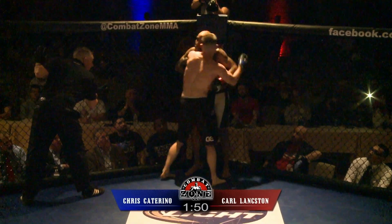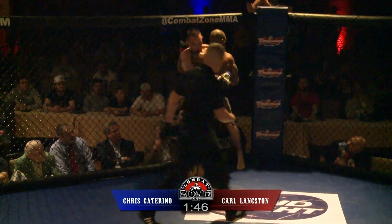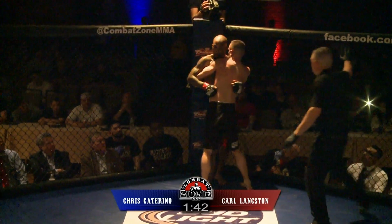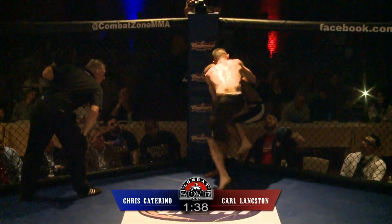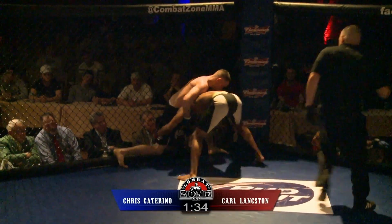Langston's doing a good job using his underhook to get off the cage, but it seems like the second he gets Caterino to the cage, Caterino right away just switches it up, not letting Langston get any time there. Langston dropping down for the single leg.